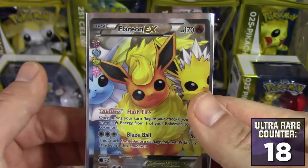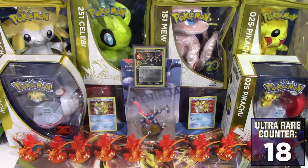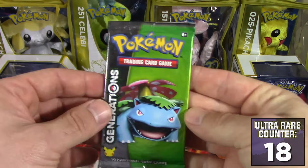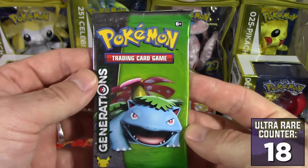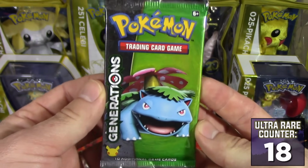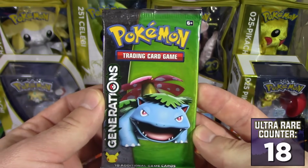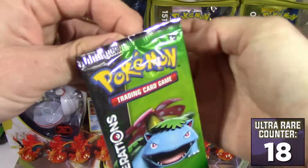We got a Jolteon over here and a Vaporeon who got completely screwed over on getting the full art treatment, but all right. This is the last Venusaur pack we have. Jolteon. That's what I said, Jolteon and Vaporeon. You said Vaporeon. No. Well, if I did, my bad. All right, Venusaur, we need you to cooperate. I need to save your pack artwork. Please cooperate with me. Okay, so far so good.